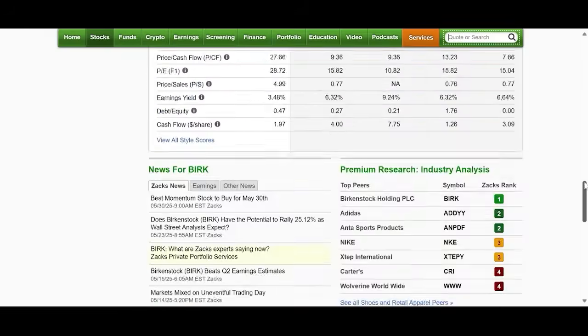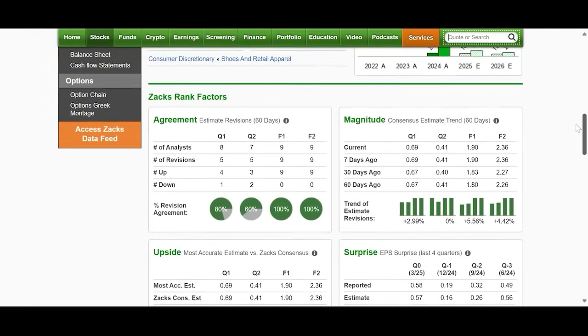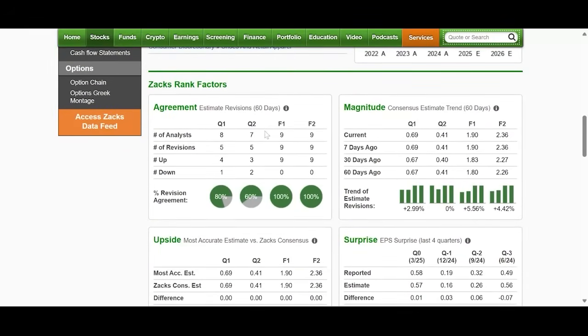It does have the Zacks #1 rank. Let's see what the analysts are doing. 9 are higher for the full year. 9 are up. Nobody's cut. So they had a little bit better things to say for the full year. A lot of worries out there about the tariffs, and they alleviated some of that.